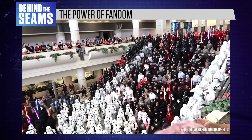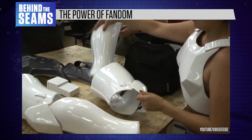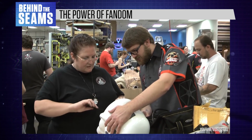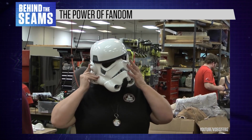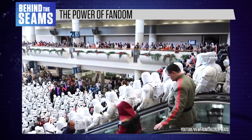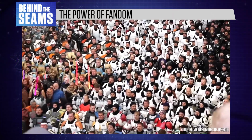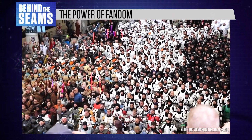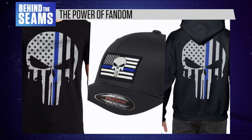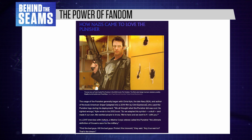There's a massive contingent of Stormtrooper cosplayers out there, some of whom belong to the 501st Legion, a long-running fan club that organises costumed events and raises money for charity. And when people see them at conventions, those Stormtroopers are greeted happily by adults and children alike. Many of us would hear alarm bells if we met someone wearing Punisher paraphernalia, because the Punisher is now associated with violent far-right extremism.